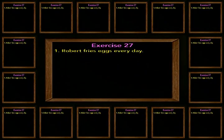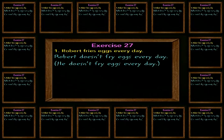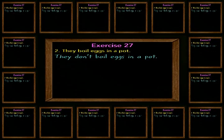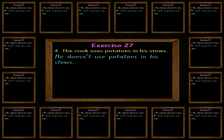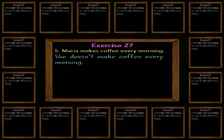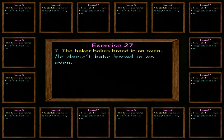All right, let's review this exercise. And remember, you've written answers that may contain pronouns. Pronouns are perfectly okay. Here we go. You saw Robert fries eggs every day, and you wrote the negative. Robert doesn't fry eggs every day, or he doesn't fry eggs every day. The next one, they don't boil eggs in a pot. She doesn't make stew every Saturday. He doesn't use potatoes in his stews. She doesn't make coffee every morning. We don't eat spaghetti with tomato sauce. He doesn't bake bread in an oven. That's great.